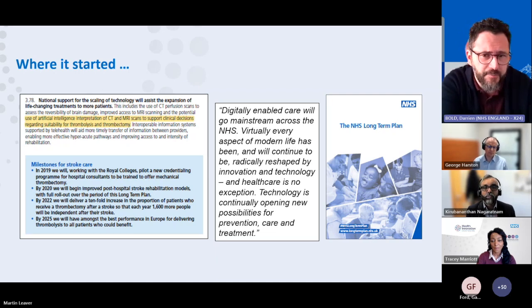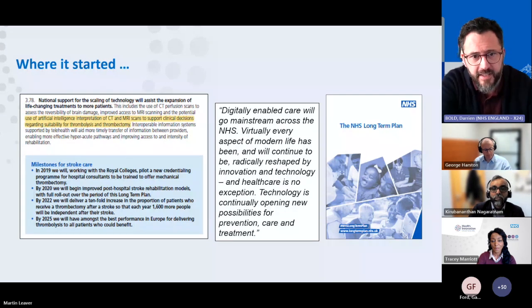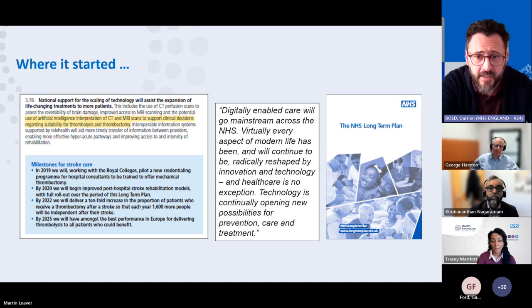So starting 5-6 years ago now, in January 2019, the NHS Long Term Plan was published, which set out a wide-ranging set of programmes and recommendations around upgrading technology and using digitally enabled care across the NHS. So you'll see here, if you can read clearly, that among the milestones for stroke is recommending the use of AI to support clinical decisions. And as Gary mentioned, at the time of its publication, only 5% of stroke units were routinely using this software. So at this point, we've got a very strong policy steer around using AI to increase access to time-dependent treatment.